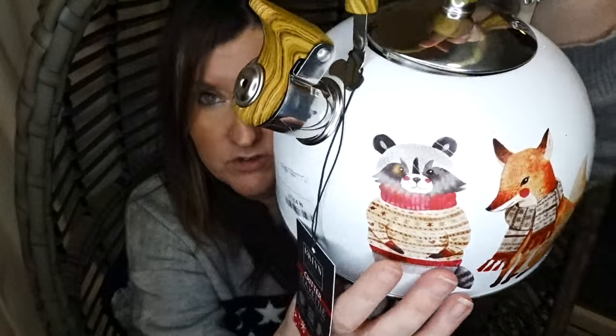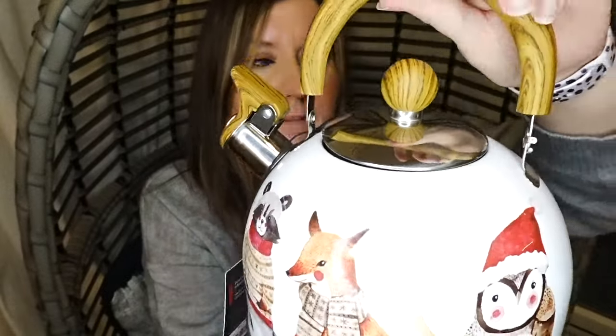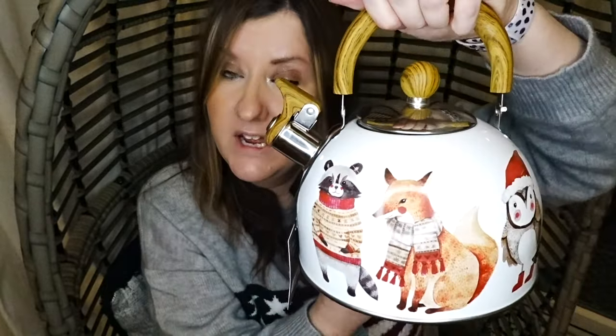It's got a raccoon, which is one of Fred's favourite animals, and a fox, which is my favourite animal, and an owl, all with their scarves and jumpers and Christmas hat on. And I thought it was just super cute, woodland themed. And I like the way the handle and the wooden bits are on there. And yeah, I don't know if I'll use it, but it's super cute, isn't it?